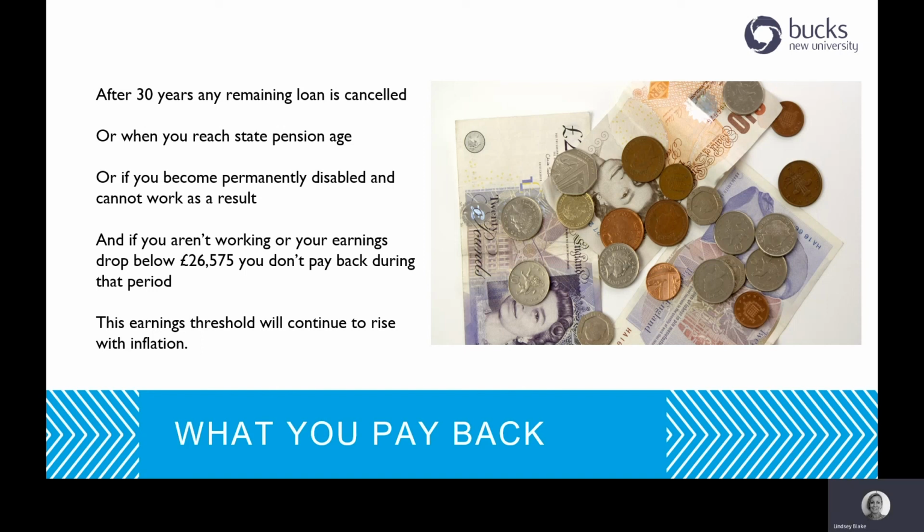One last thing to remember is that your student loans will not be counted when you apply for a mortgage, loan, or credit card. The bank will only look at your repayments, not the lump sum you have borrowed.